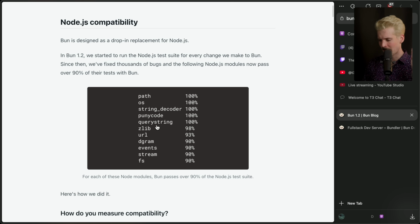But first, Node compat. One of the things that makes Bun different from other runtimes is that they're not trying to build a bunch of better APIs and leave behind Node. Their goal was always 100% compatibility with all of Node's everything.